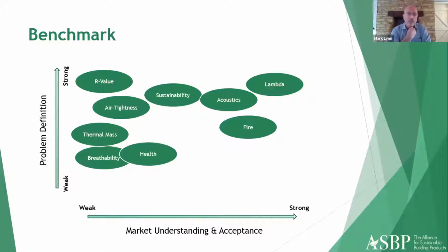So in markets like the US and Australia, insulation is sold on the basis of an R value. So the consumer is able to see in a much more straightforward manner how well insulation performs, and they're not just focusing on the low K value.